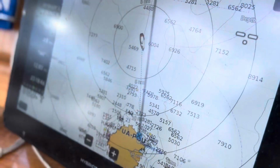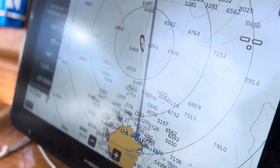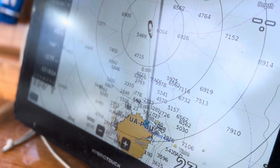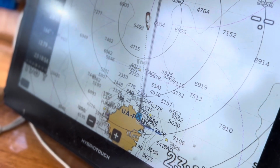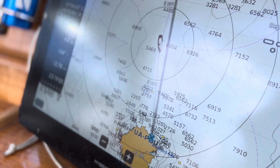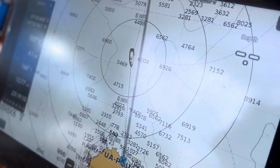It's interesting to see that we're being taken well off our course now, a lot more now than earlier, and that's probably due to the current that's here. Some of it must be leeway with the strong wind pushing us sideways, so that is probably a current effect there.